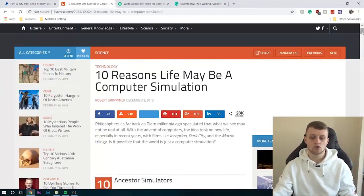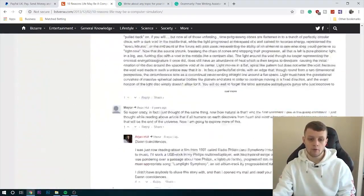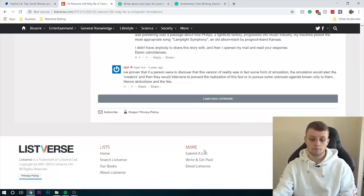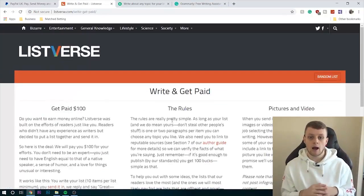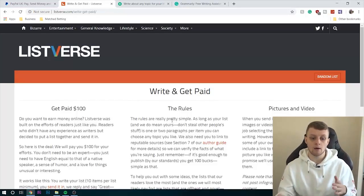Now, how can we make $100 with this website knowing that? What you can do is scroll all the way down to the bottom of the page, and you can do this on any page, and in more, you can see here, write and get paid. What we're going to be doing is writing an article for Listverse, and when we write the article, they're going to pay us $100 straight into our PayPal account.